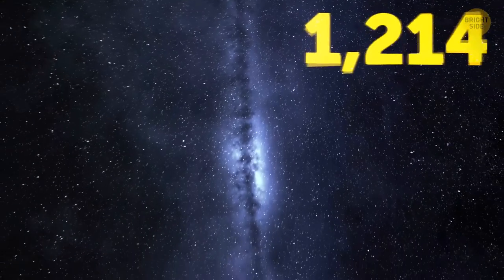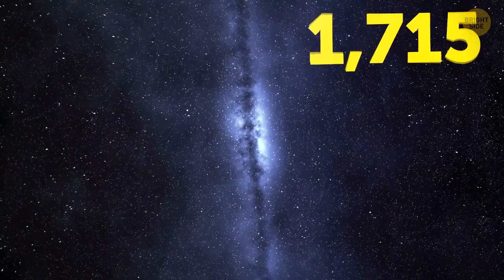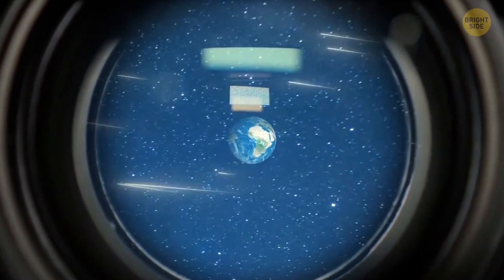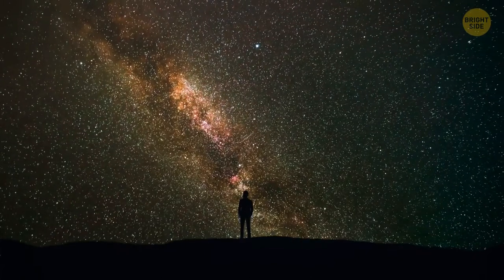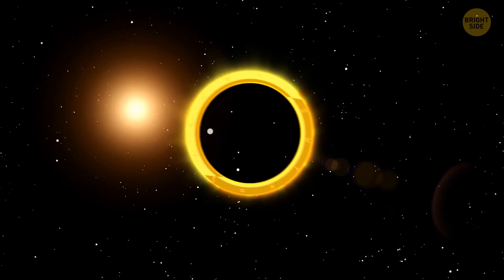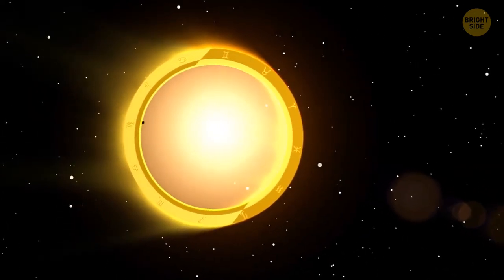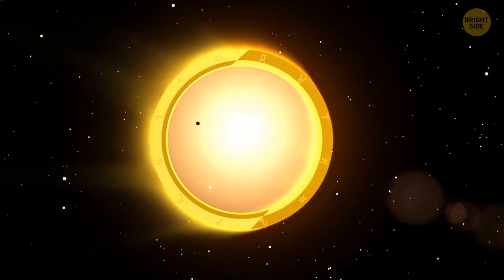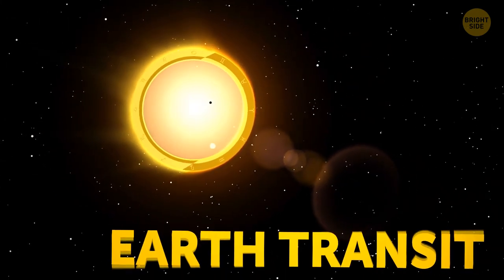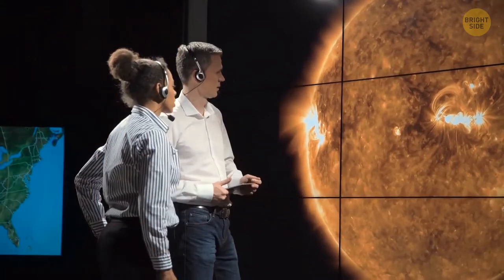We've so far identified at least 1,715 neighboring star systems in the Milky Way that can detect our planet with conventional telescopes. These stars are located in our galaxy. So if they were to point their telescopes at our sun, sooner or later they would see a small dot that passes between our home star and the observer. This is called a transit.